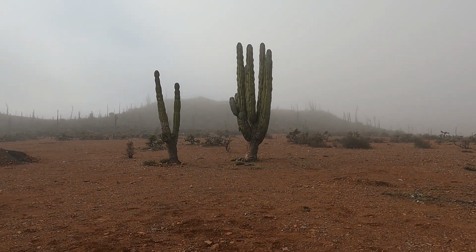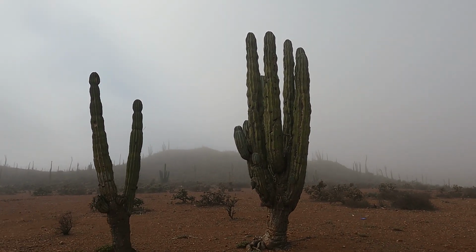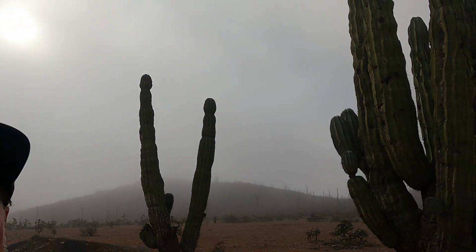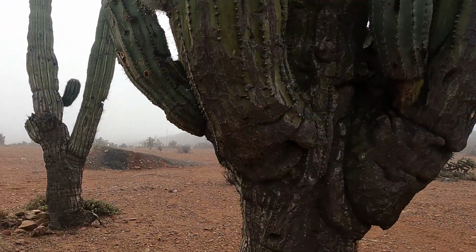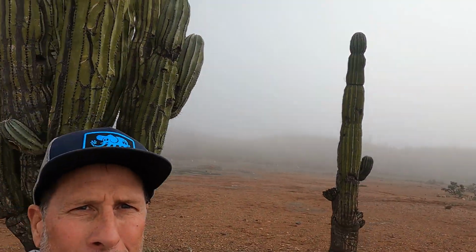Look at this cactus. It's like in the cartoons where the vultures sit on the top, and literally I've been down here and I've seen vultures sitting on the top of these things. But look at this thing. It's massive. Look at that cactus. It's huge. Look how big around the base is. It's amazing.